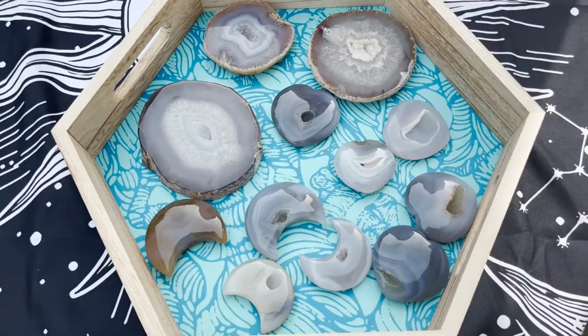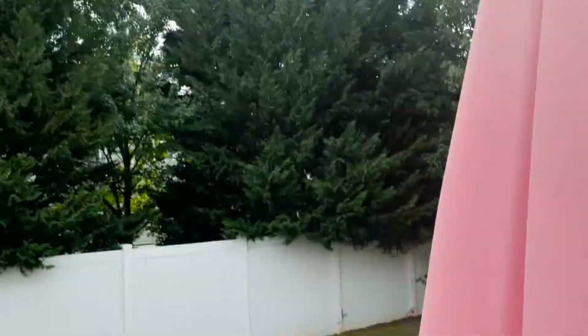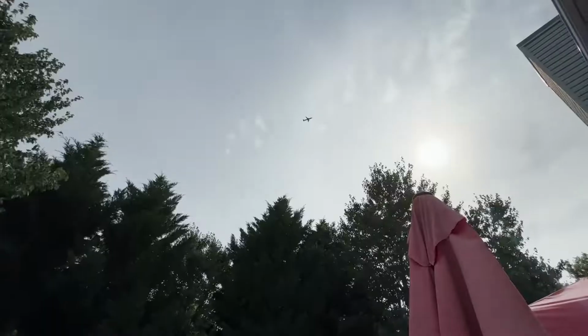Let's get the next tray. Well, if it isn't the neighbors, it's the airplanes. You see the airplane? He's out there somewhere. Anyway.